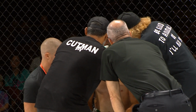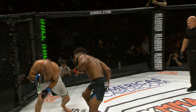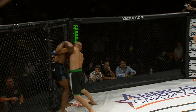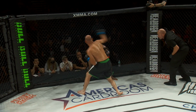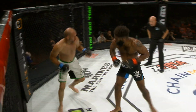XMMA is a professional league here. They've got some pros out there working the cuts, working the corner, making sure these fighters can stay out and do their thing. We're going to replay some striking. The shot from Kenny Robertson, the sprawl from Chris Curtis. I think that was it. Some just good exchanges in tight there, back and forth, rolling with the punches.